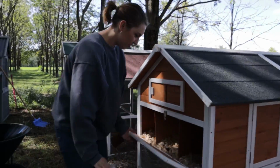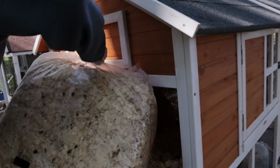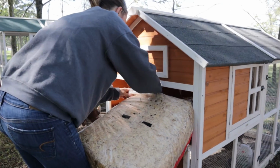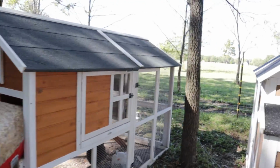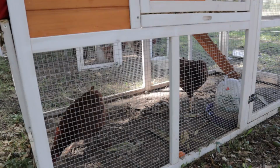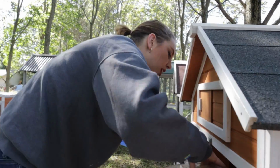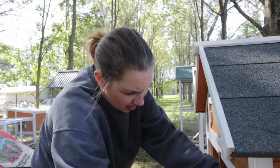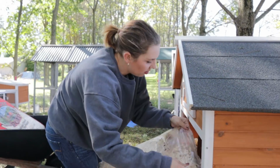Sometimes garage sales are really good. Get that in there, make sure that they're at home. Ladies, we need you producing there. Yeah, we'll clean it out in probably a couple weeks because we keep scratching it all down to the ground. So we're trying to keep it nice and full, and then we'll clean all the mess later.